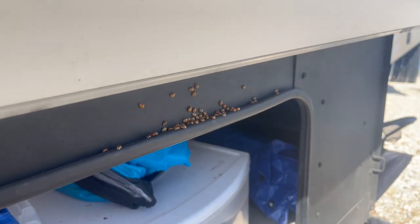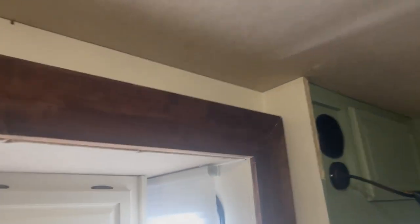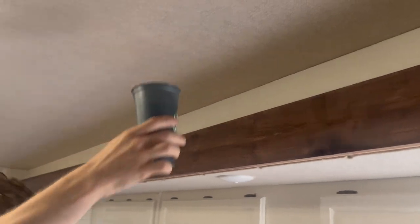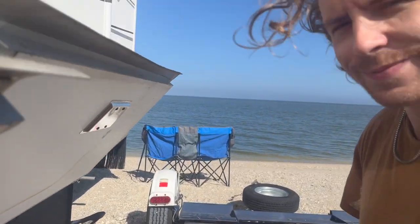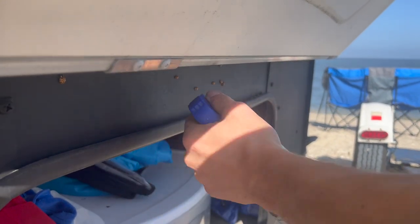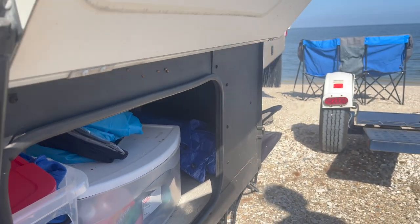Look what followed us all the way to the beach. There's ladybugs everywhere! They're coming in from the slide out! Oh, no, what do we do? I mean, seal it and... You wanna get video of this? Oh my god. Jeez.